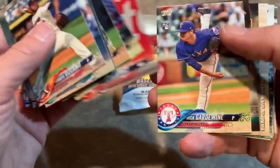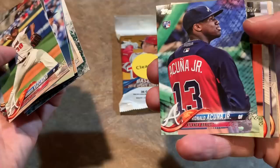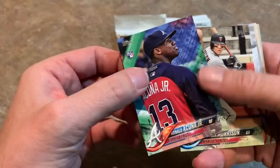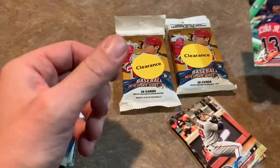Here's the middle of the pack. We got Vladdy Guerrero, Kevin Kiermaier, Chris Davis, Ronald Acuna Jr. Very, very nice. Ronald Acuna Jr. And I believe this is a short print. Ronald Acuna Jr. Let's check it out. Now, you can always tell on the back. Let's do a little bit of research there. It ends in 30. So let's carefully put this one down and do a little research.